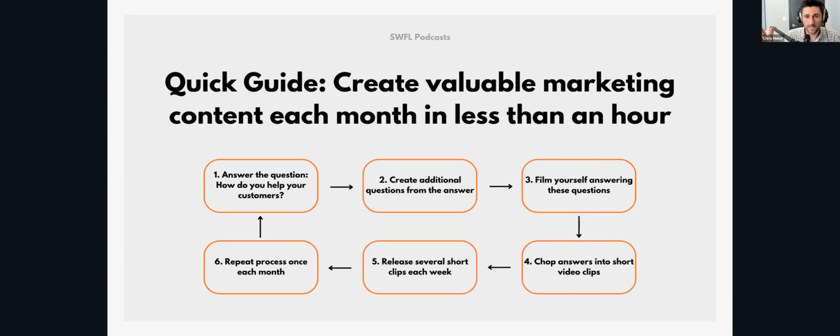So the whole point is to keep this simple and do it in less than an hour. So when you're building that list of 10 questions, I highly recommend starting with how you help your customers at least. A lot of people ask me, what should I talk about? Start there, dig into that first. And as you start answering that question, you'll be able to create additional questions that come from that answer. So dive into a specific customer situation, whatever that might be. Again, film yourself answering these, chop them into short clips, release several each week, and then repeat this process each month.